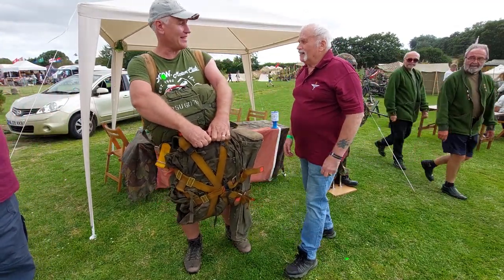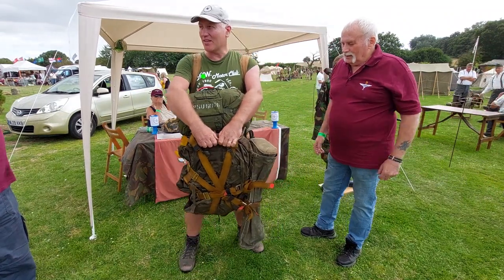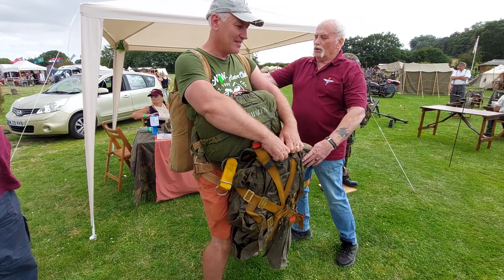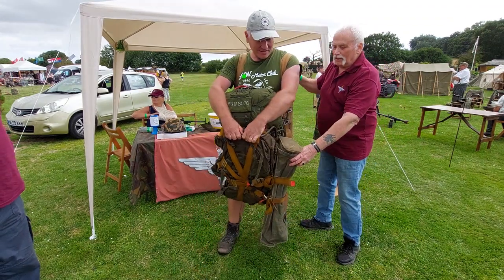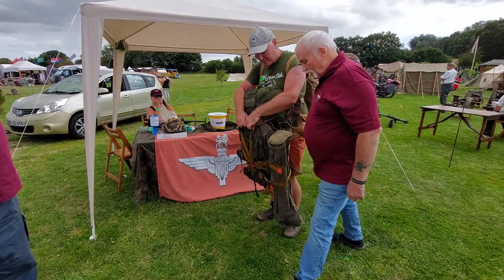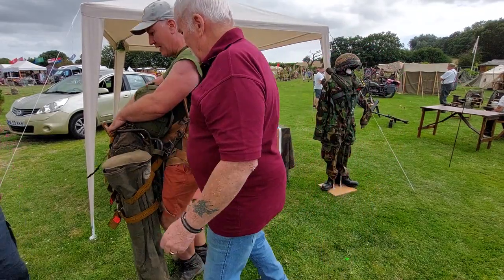So it's like carrying a man, isn't it? Then you've got your helmet. You've got your weapon. And you've got to get from the front of the aircraft to the door. So when you're lined up in the plane, if you're going out the door, you go forwards, rear. Oh, okay. Like this.